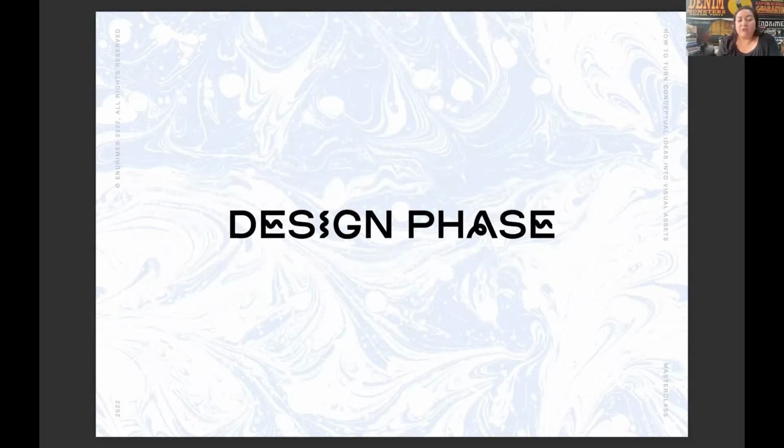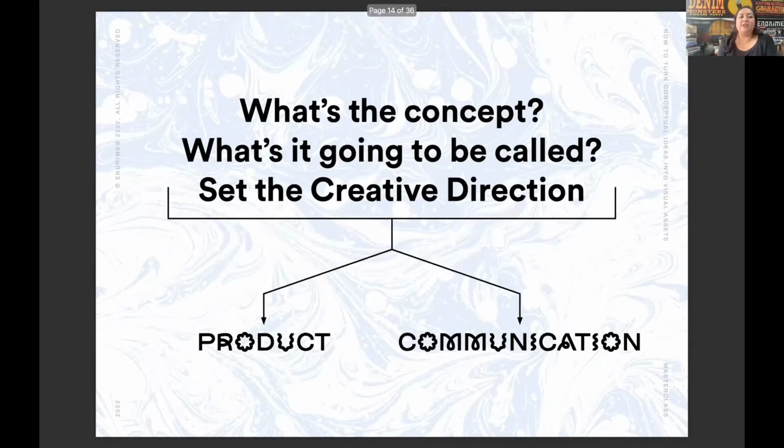And so we move into the design phase, which is the fun part. So you start at the beginning. What's the concept? What's it going to be called? And you set the creative direction from there.